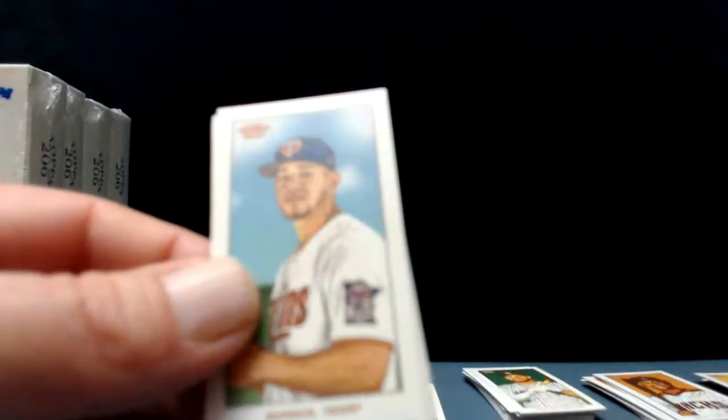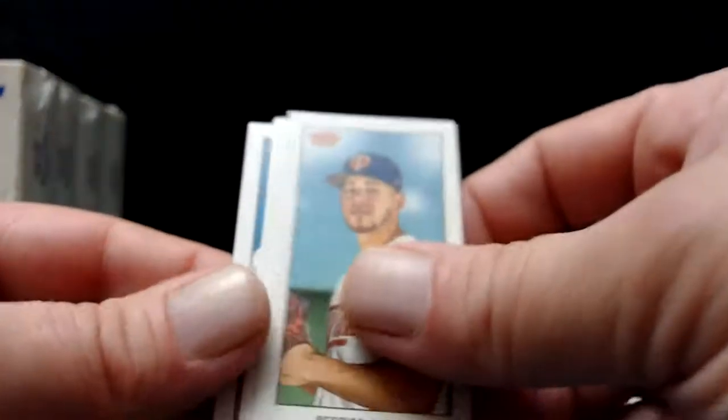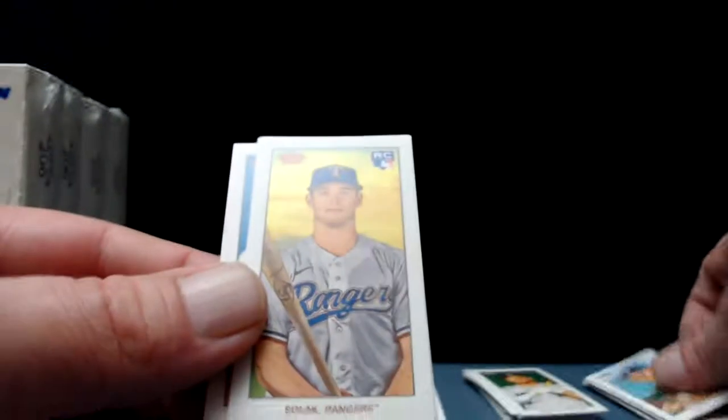They never really did release the odds on autos. I know it's a tough pool to get an auto, but oh yeah, another nice short print. Another sweet one. You got to quit giving it away there. No spoilers. Jose Berrios, one more time.